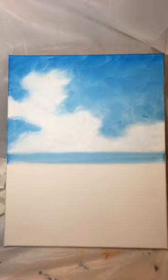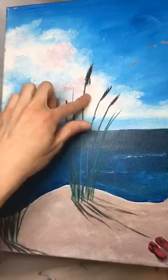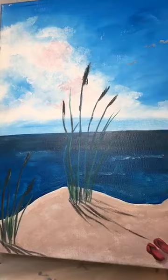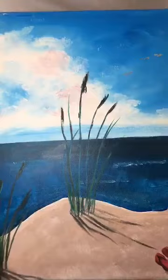All right, so now that we've got those big fluffy clouds, what we can do to give some dimension and depth to our clouds is add some very subtle lavender grays. And you don't have to do this part. If you want your clouds to be big and white and fluffy and bright and sunny and happy, that's totally cool. I do tend to like to add a little depth and dimension with other colors.